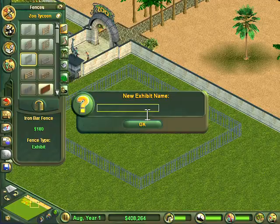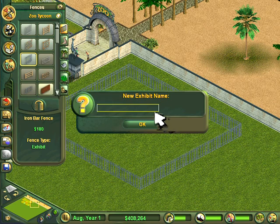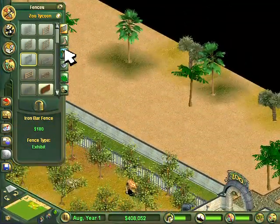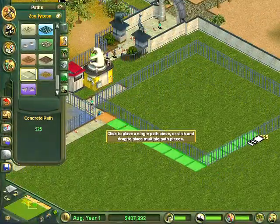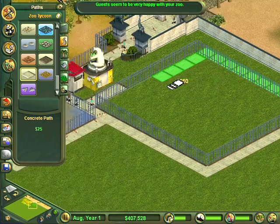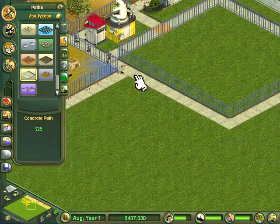Ooh, a little low on cash there. I think we'll have to place some donation boxes. New exhibit name, anyway. Right. What are those dogs? Is that rubbish? I think I should place donation boxes and bins down. Maybe make a little shortcut. That seems cool.